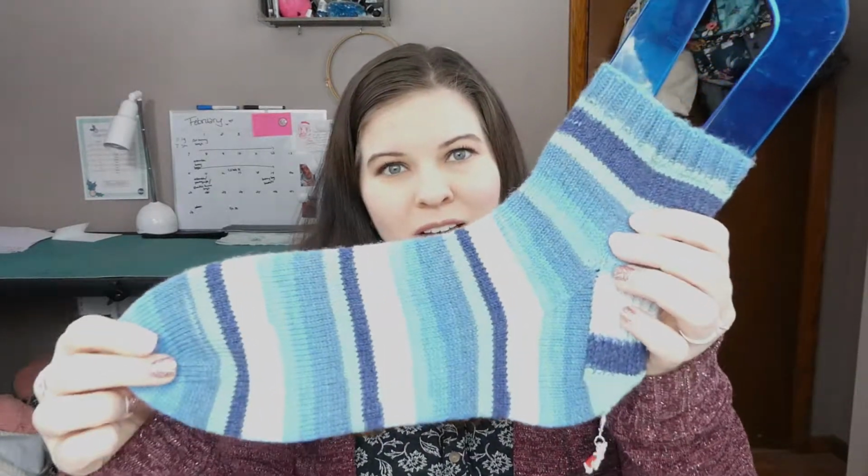So I actually have 5 finished objects to show you guys today. 2 of them are sewing, so I guess if you don't want to count those, you don't have to, because 3 is still pretty good. So I'm just going to jump right in with the knitting. Alright, so first up I have Ben's finished socks.